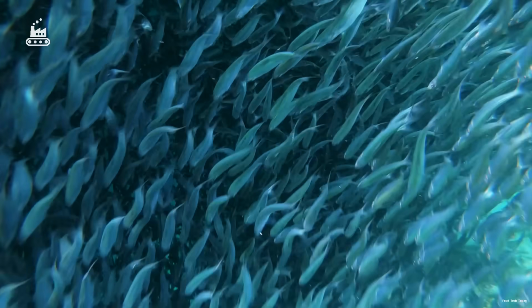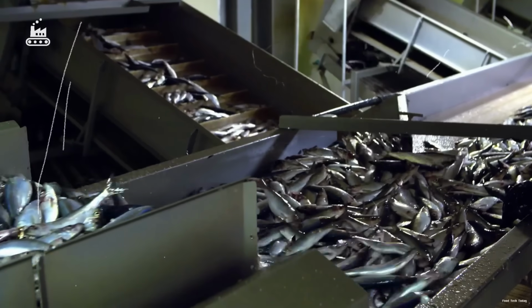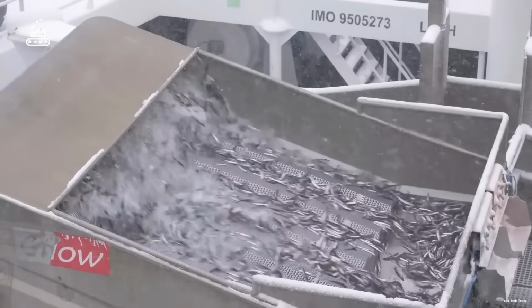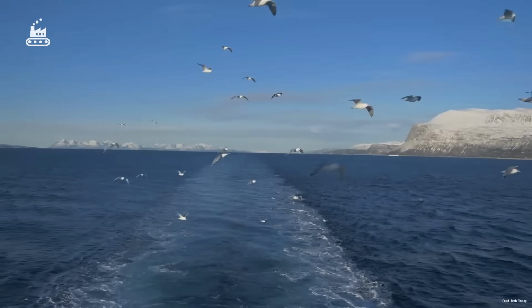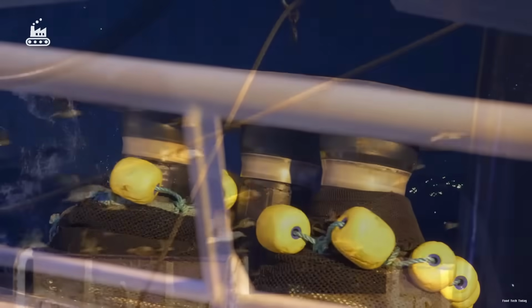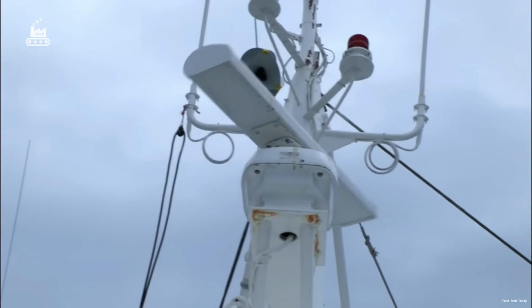With global demand through the roof, more than 2 million tons of sardines are caught each year for the canning industry. And because that's such a huge volume, nearshore fishing just isn't enough. Fishermen rely on large, deep-sea vessels outfitted with advanced tech, sonar systems, depth finders, GPS tracking, and current sensors to accurately locate massive schools of sardines.